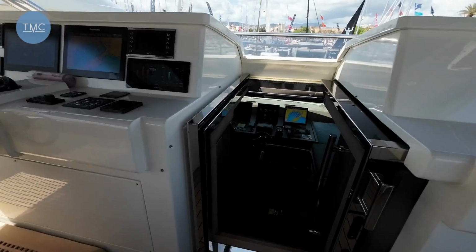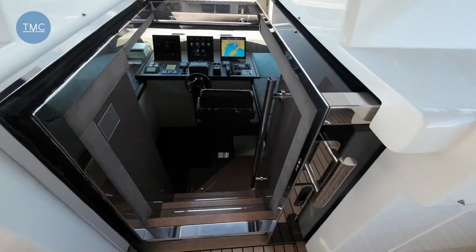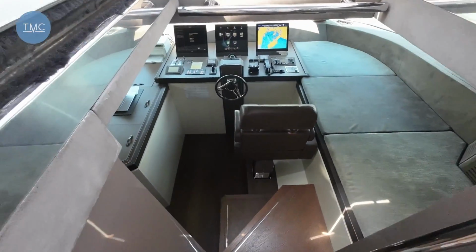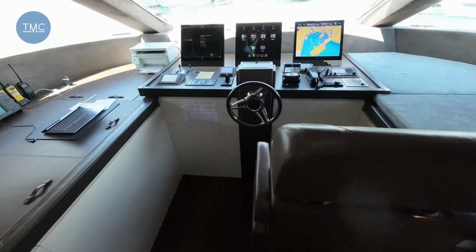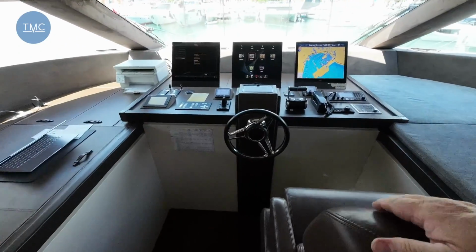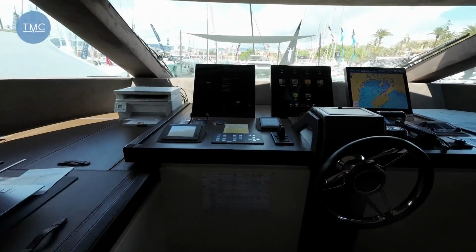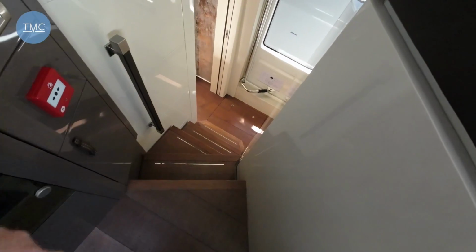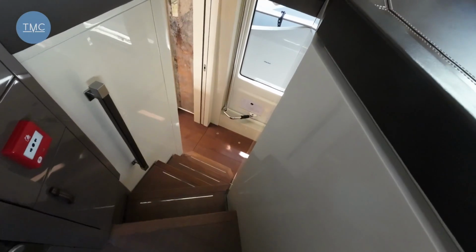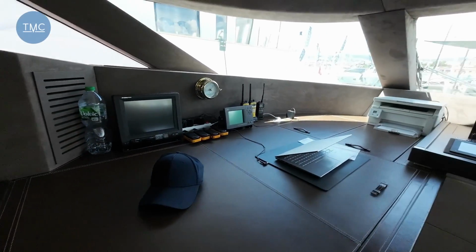Okay, so I promised to tell you where that staircase led to, and this is where it is. So this is, if you like, the main bridge area. So there's 3 or 4 steps down from the flybridge. And this is where the skipper will helm from. Lovely private area. So just to pan around again, that's the staircase that led down to the crew quarters, and next door to that is where we've got our day heads. So it's just 4 or 5 steps up.